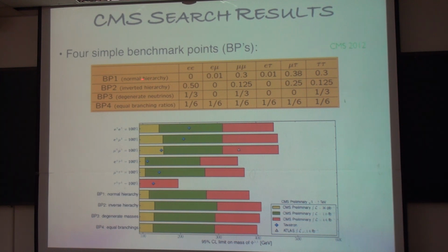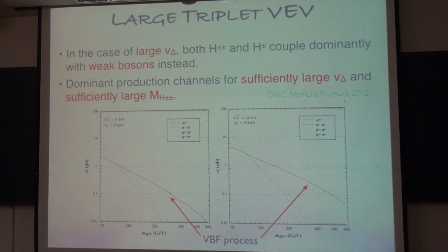Remember, for small triplet VEV, the dominant decay modes are the lepton modes. Here they look at different typical benchmark points. In this plot, they show the current lower bounds on the doubly charged Higgs mass. You can see the lower bounds are mostly around 300 or 400 GeV, except for this one. So their search already pushed the lower mass limit of the doubly charged Higgs bosons quite high. So instead of continuing the search in the direction of small triplet VEV, why not consider the large triplet VEV case? In that case, the dominant decay modes are like-sign W bosons, and this has not been carefully studied by our experimental colleagues before. So we started to look in this direction.